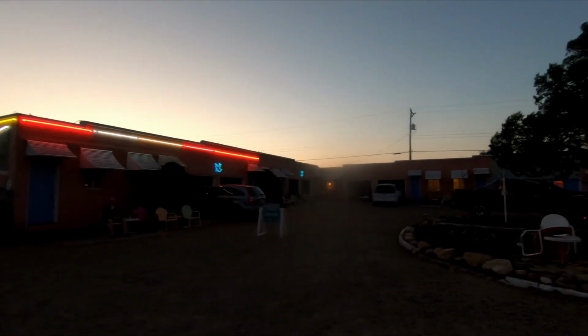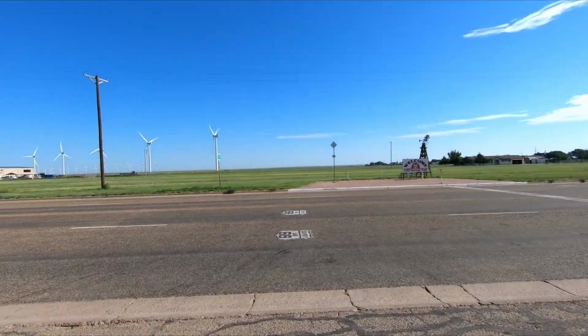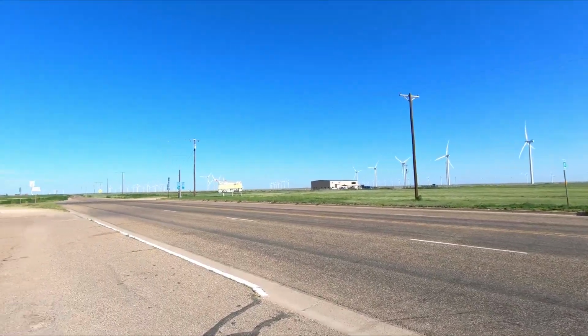All right, we're at the Midpoint Cafe. We have lots of windmills.